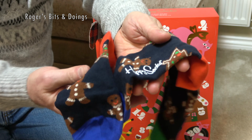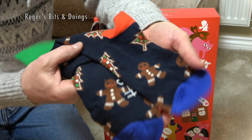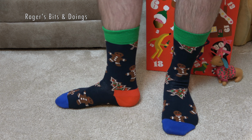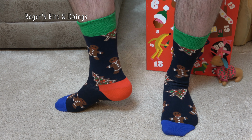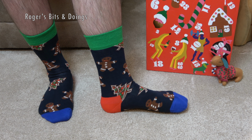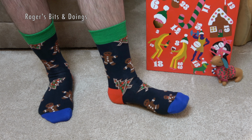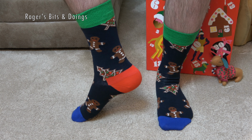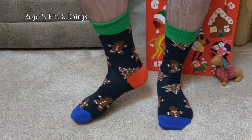Okay, well, you know the drill. I'm going to try these on for you. Well, there you go. That's the first sock being modelled. It might be my imagination, but they do feel a little bit thinner than last year's offerings. I don't know. The socks are thinner or my feet are fatter. I'm not sure, but they're still very jolly, aren't they?